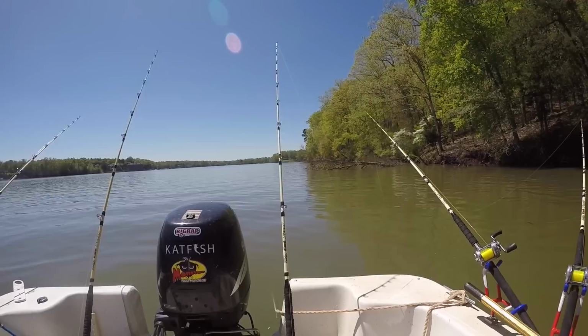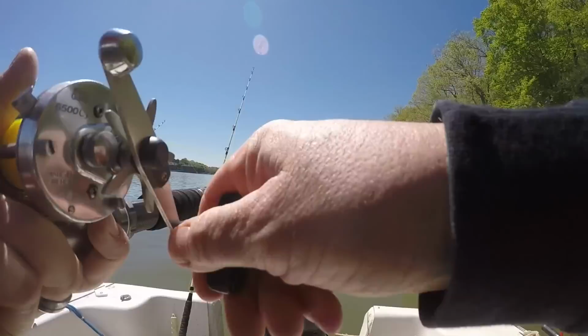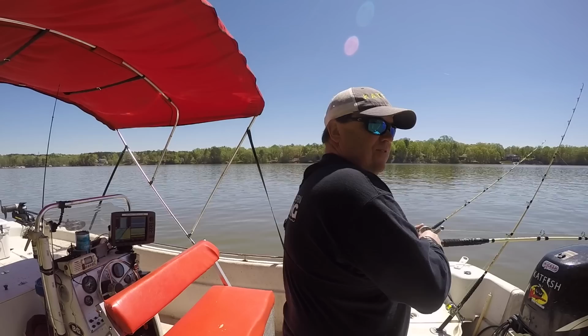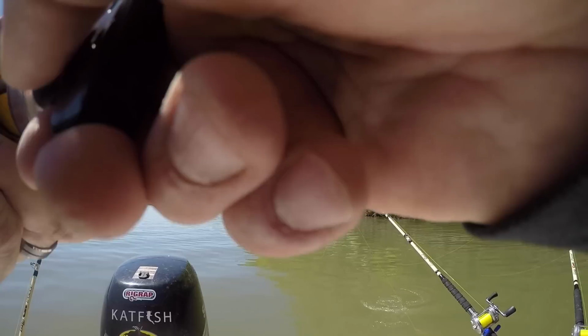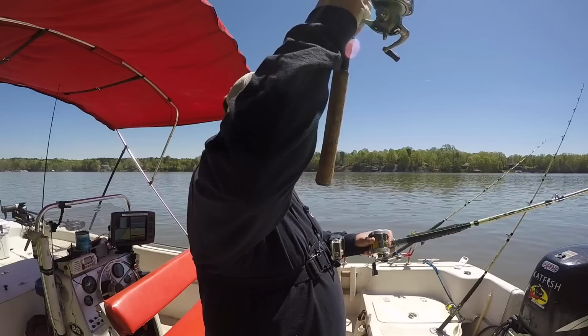Got one going. Coming at the boat too. Oh, he's coming way fast at the boat. Way fast. Oh, he went way. He took off upstream. As soon as he felt that hook, he was gone. Get my perch right out of the way here. Make landing this sucker a little easier.